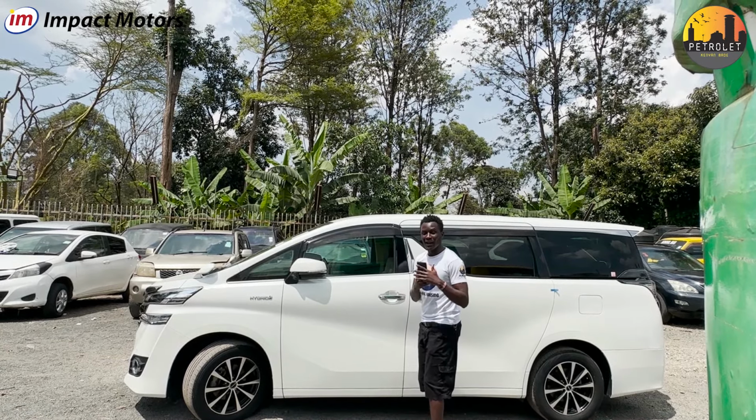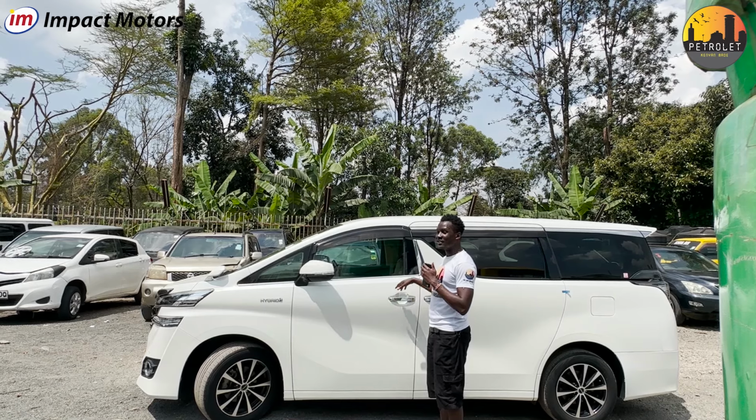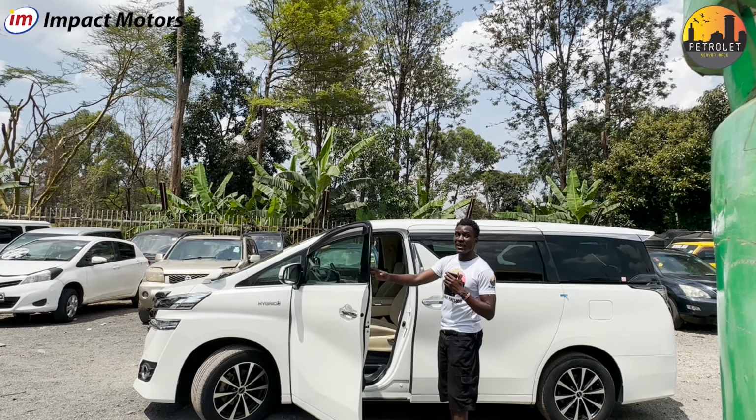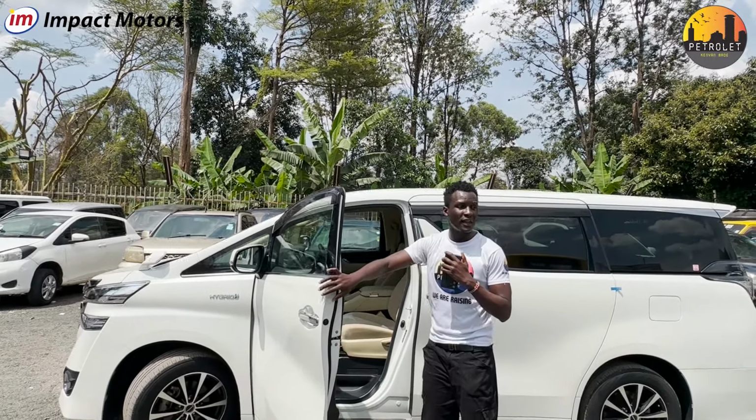And this car also comes with keyless entry. The keys are in my pocket, and if I just hold like that, the car unlocks and I can open the door and I can get very good entry into the car.